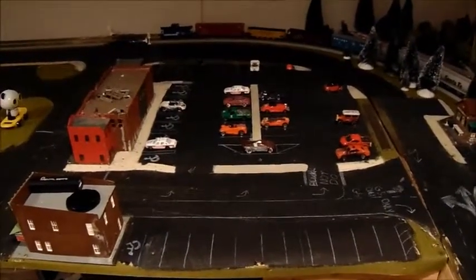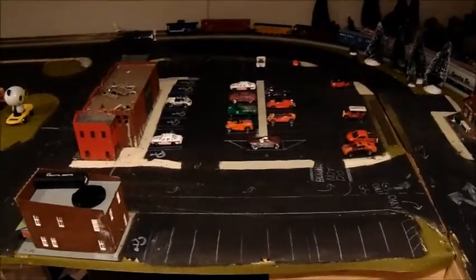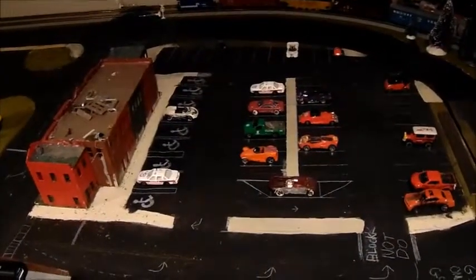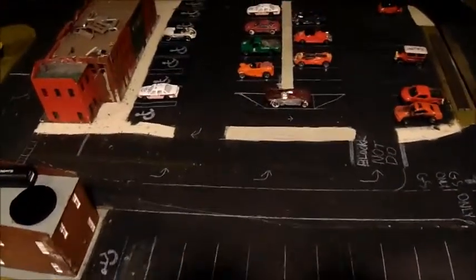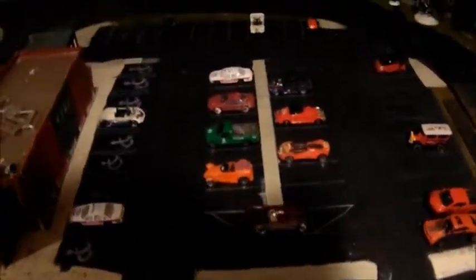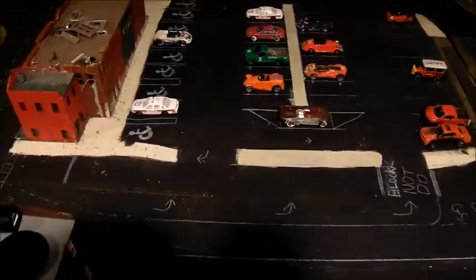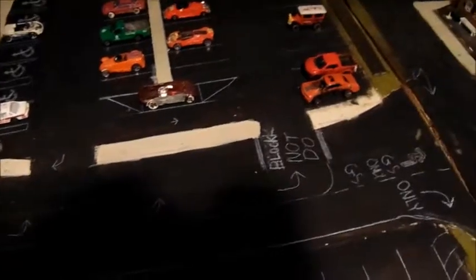Today I have a new layout update for you. I'm going to show you everything that I have accomplished since the last layout update. Now let's begin. The first thing that has been completed is the parking lot for the row of stores and the ice cream shop. It has finally been painted and the lines drawn. And as you can see, there's plenty of parking for both businesses, as well as the appropriate markings.